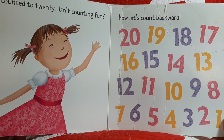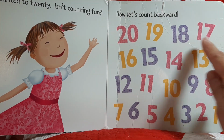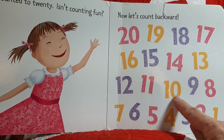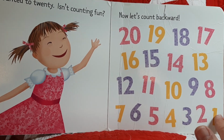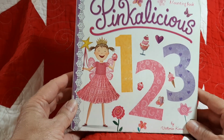Now, let's count backwards. 20, 19, 18, 17, 16, 15, 14, 13, 12, 11, 10, 9, 8, 7, 6, 5, 4, 3, 2, 1. That was Pinkalicious 1, 2, 3.